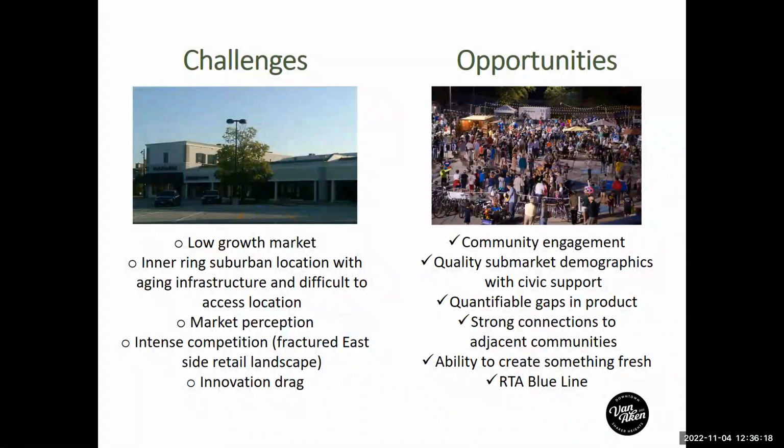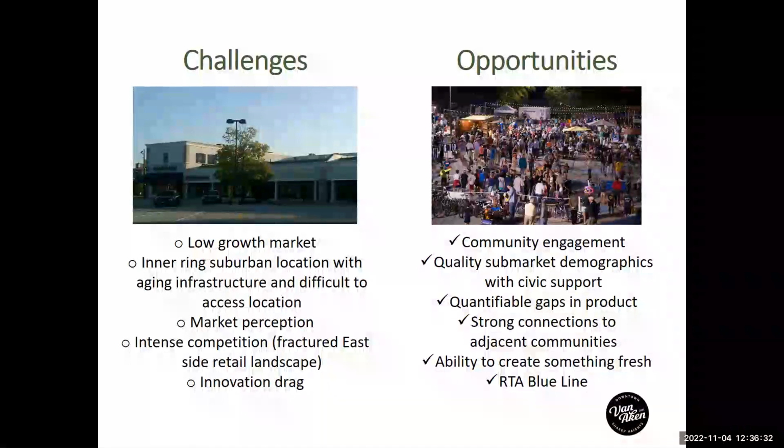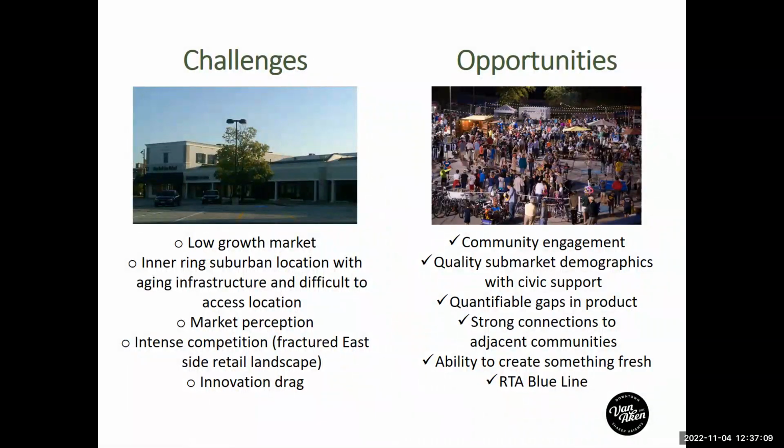The city's commitment to making this area a great place meant that we could have a good public partner in this, and that absolutely turned out to be true. What was interesting about Van Aken is that it was an opportunity for us to take what we've learned in other large projects and bring it down to a smaller scale in our backyard.